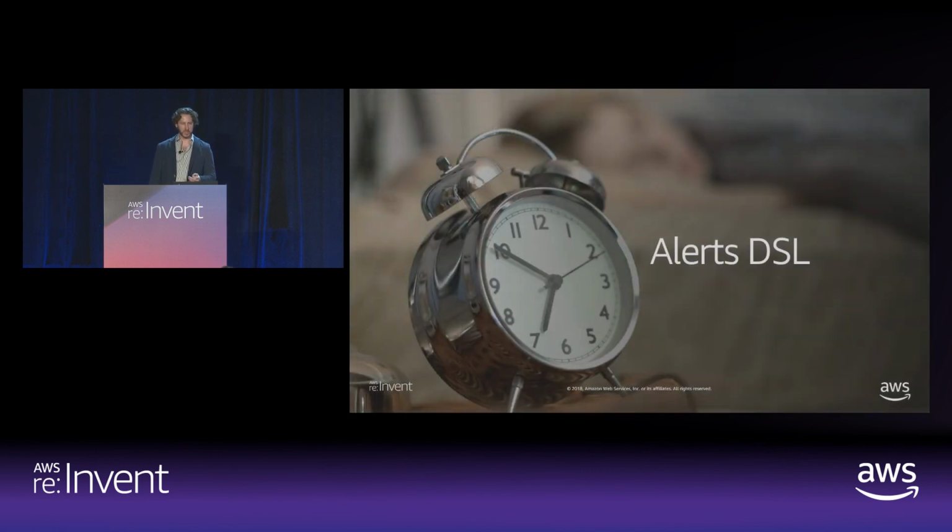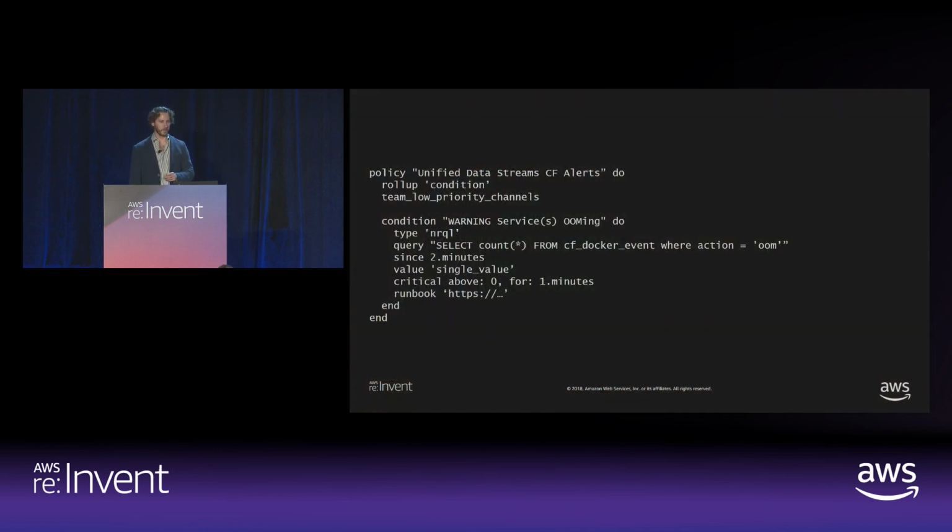So for that reason, some of our teams at New Relic who aren't operations teams but are more traditional application development teams, they typically prefer to use a Ruby DSL, which we've developed for managing alerts. So here's a simple example of what this looks like. This is Ruby code, but at this level, it doesn't look very different from the Terraform HCL. It's a very straightforward declarative configuration.